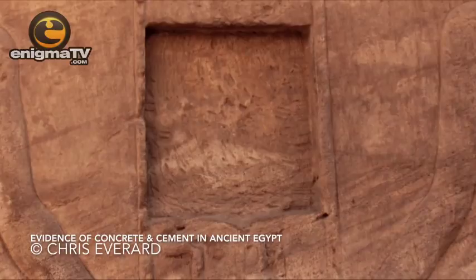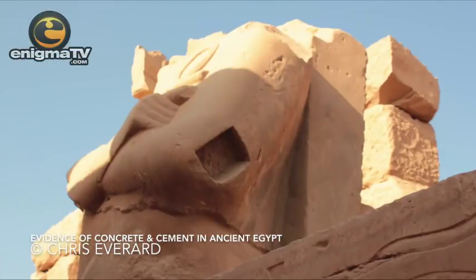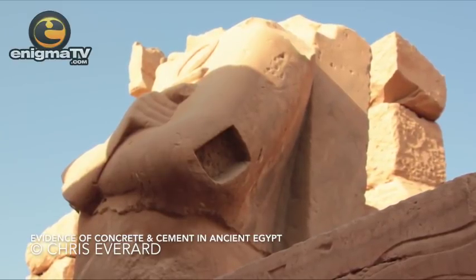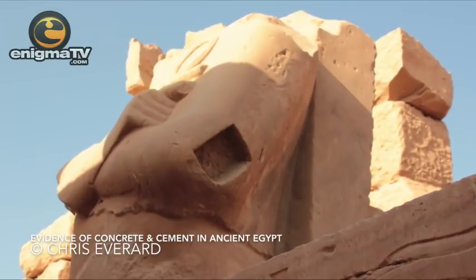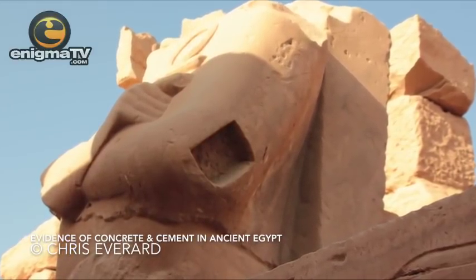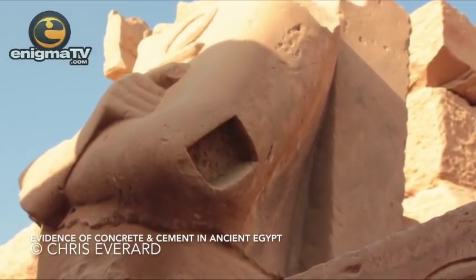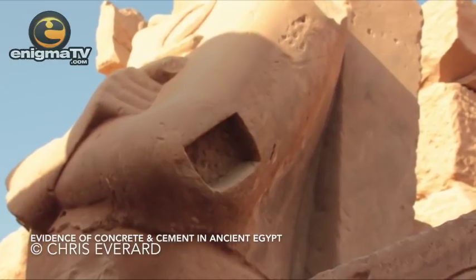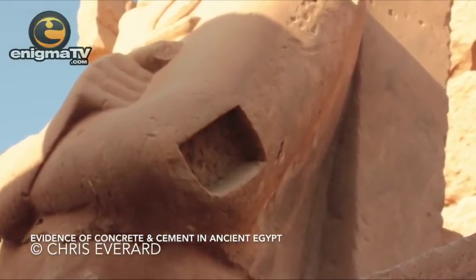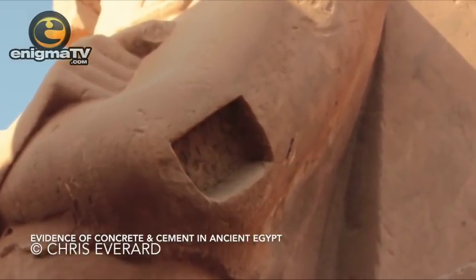So I'm going to show you another photo here. This is another one of my photographs. This is from Karnak in Luxor, and you know, this kind of orifice here, this really got me thinking, because there were elements to this texture that just looked to me as if this was concrete. This was cement that had been molded and shaped.